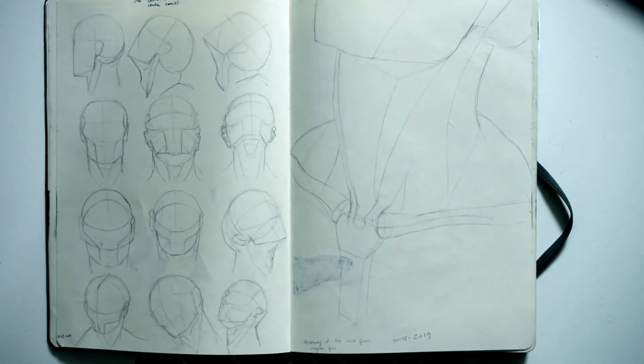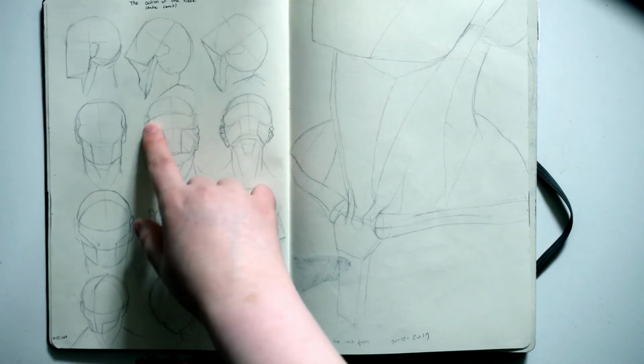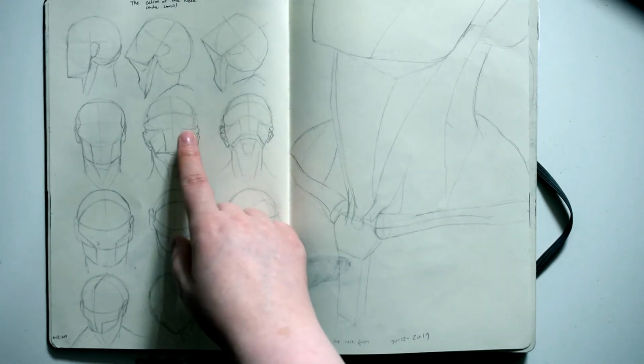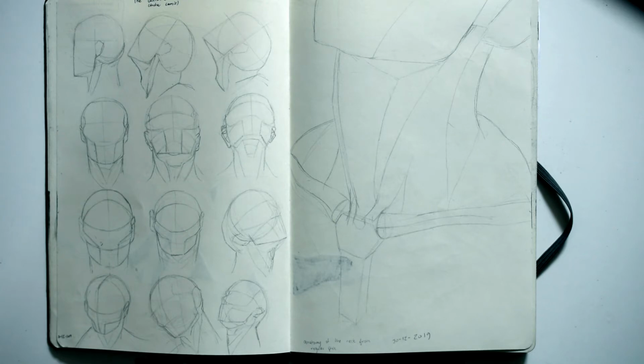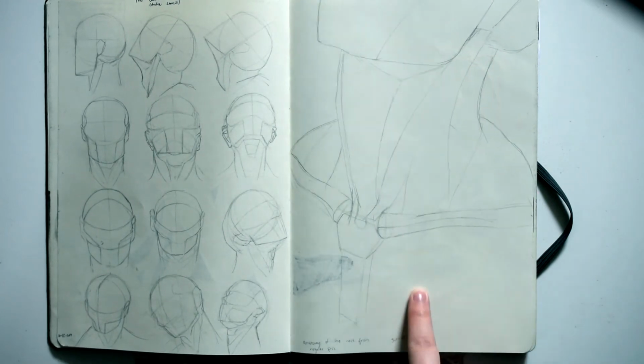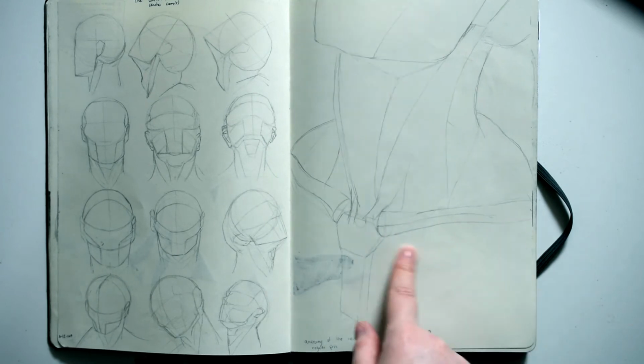And then this is how the main neck muscle reacts to being tilted or twisting. And I think it's really helpful for gesture drawing because you can basically know which way your character's neck is facing just on a couple of little lines here. And then this is just a more detailed drawing of the neck muscles along with the sternum and collarbones.